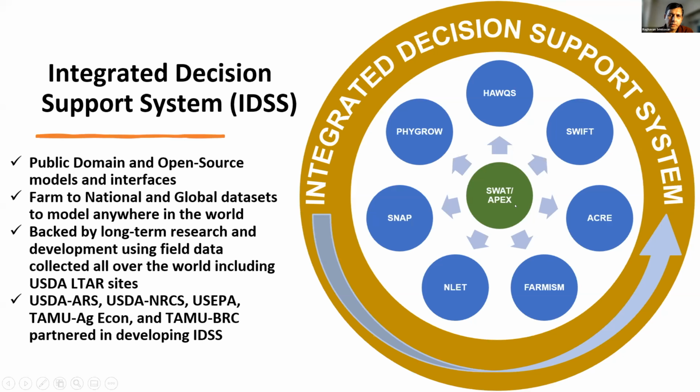So we have what we call the integrated decision support system, which is a collection of models that serves a specific purpose. So that could be at the farm level or micro watershed level, or at the river basin scale, or it could be farm simulation, which is nothing but economic farm simulation to look at the profitability and the cost benefit analysis of individual farms. And all these other acronyms that you see here are all extensions of these applications from individual farms to a national assessment. So I'm going to touch on some of this in the next few slides.